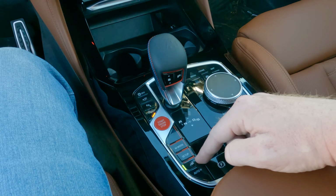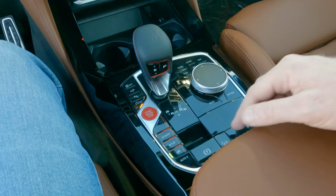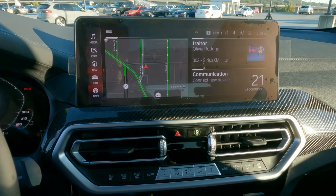So you have a manual exhaust flap button here if you'd like to change it differently than what you have in your M modes, for example. We'll talk about that in just a second. Your parking controls and the rest. But as we take up the new screen, now forgive any reflection here.